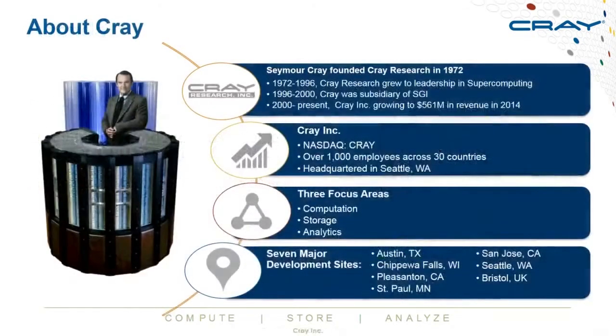Okay? So let's talk about Cray, right? Cray has gone through many iterations in its life. I think we've reinvented ourselves more often than Madonna, right? Seymour Cray started Cray back in the 1970s. Really, Cray is synonymous with supercomputing. It's a fantastic brand inside high-performance computing. But it went through some more difficult times. It was acquired by SGI back in 1996. Inside Cray, they referred to that as the dark period, I believe.